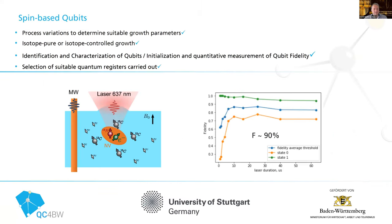What have we done so far? We can grow diamond layers and generate color centers inside. This was done by adjusting and developing suitable growth parameters in isotope-controlled growth. Then we can initialize them with laser pulses and modify the states of the ground states with microwave pulses, and can reach in our first setup a fidelity of the initialization process of roughly 90%.